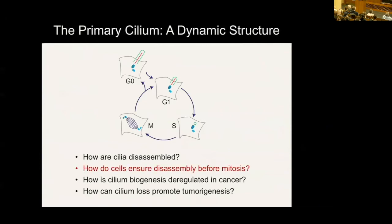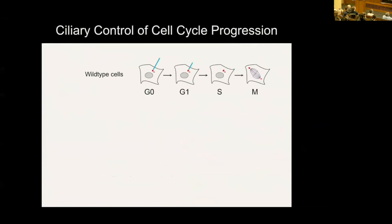So what I'm going to focus on in the last minutes here is understanding this question of how cells ensure cilia disassembly before mitosis. And the way we're thinking about this is that it's like a novel type of cell cycle checkpoint. What is observed is that wild type cells, as they progress through the cell cycle, lose their cilia and then enter mitosis.